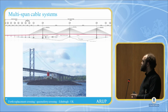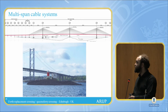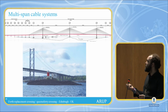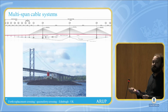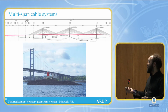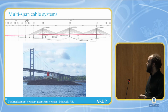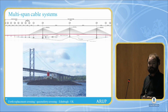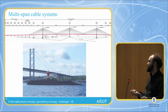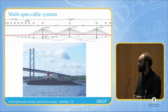But as in many bridge designs, it's a good thing to adapt your solution to the situation. There's actually an island in the middle of the Forth, and they built a tiny lighthouse on top of it, because when it's high water, you don't see the island, and ships hit the island. But now they chose to make the middle pylon exactly on the island, thus reducing the need of the lighthouse. But also the foundation is easier to make.